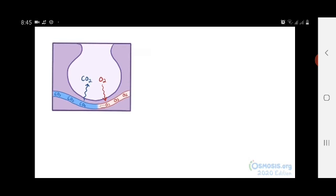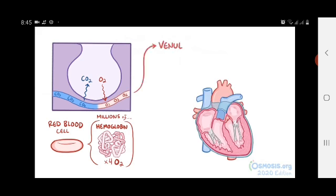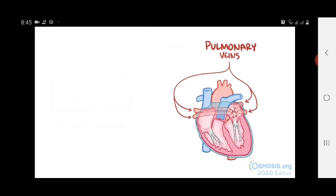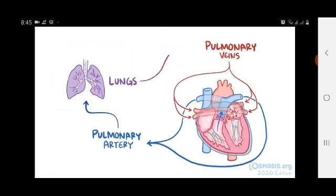Now, in the blood, each red blood cell has millions of hemoglobin proteins, and each of those hemoglobins can bind to 4 oxygen molecules. So each red blood cell can carry millions of oxygen molecules when it's fully loaded. The oxygen-rich blood moves into a venule and then eventually into a pulmonary vein that dumps the blood into the left atrium. This trip from the right ventricle of the heart through the pulmonary artery to the lungs and back to the left atrium of the heart is called the pulmonary circulation.